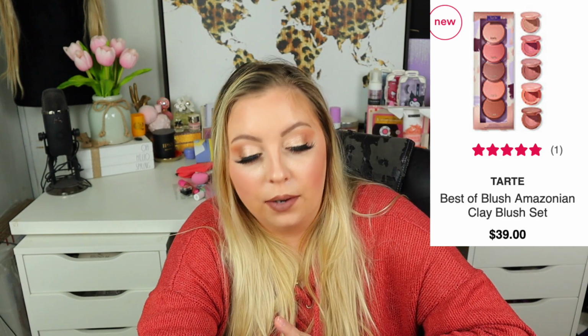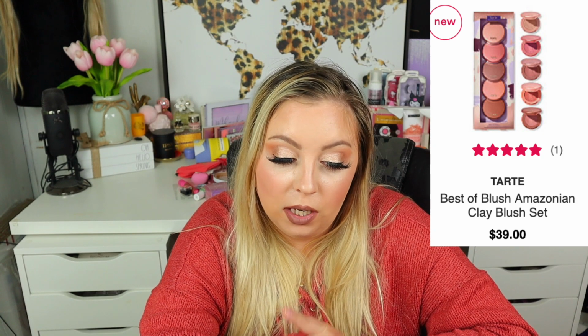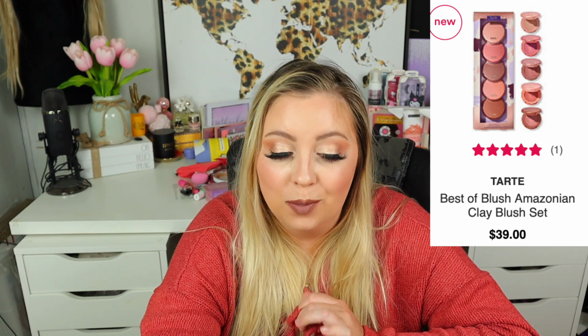Fantasy, which is a rose gold highlighter. Charmed, a bright pink blush. Exposed, a nude pink blush. Captivating, a bright peach blush. And Delight, a deep rose blush.